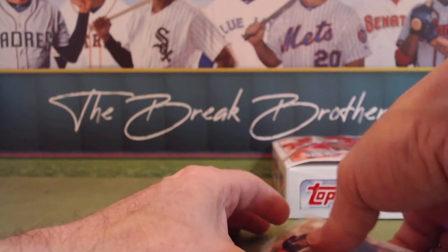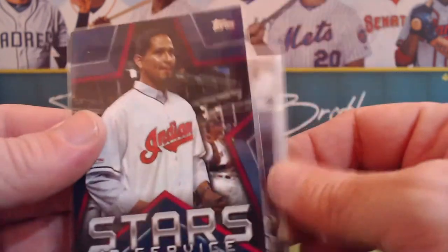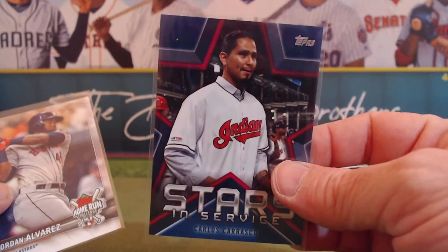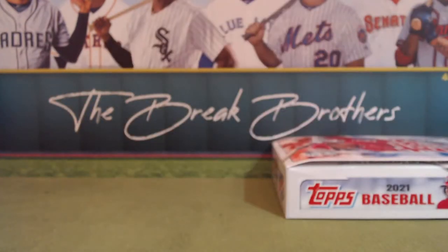And we had a couple home run cards, but this is just the one of note because it's Yordan Alvarez, tended to be the bigger name on those. And Carlos Carrasco, that's a blue border. It's not very evident from seeing these, but that was upside down because of that. It was a blue border card. They're not numbered, but nevertheless, they are a parallel.